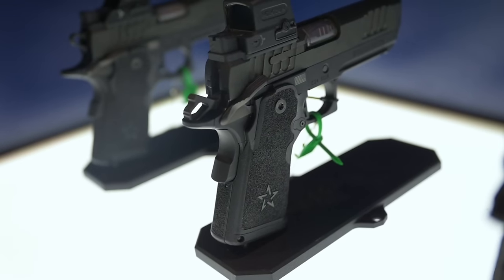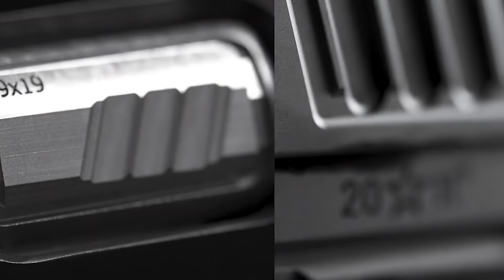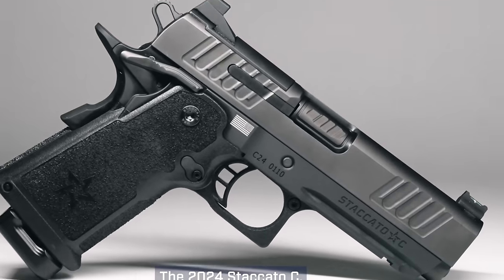Despite its premium price tag, the Staccato CS proves its worth through discernible advantages in both construction and accuracy, making it a compelling investment for discerning shooters. Resembling the dimensions of a Glock 19 but with a sleeker profile, the Staccato CS offers a compact iteration of the revered 2011 pistol platform.